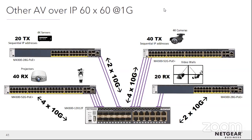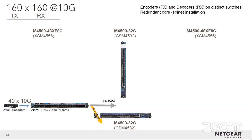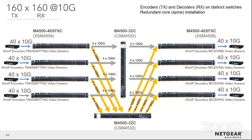So be it you're doing 1 gig, this is what a potential 1 gig 60 by 60 would look like. If you're doing anything up, this is a 64 by 64 at 10 gig with a fully resilient spine, all the way up to 160 by 160. Obviously we know the 48 can do both 1 gig, 10 gig, 25 gig, copper or fiber, depending on the modules that you have placed in. So that can be a good blended architecture switch where you're running a multitude of speeds.